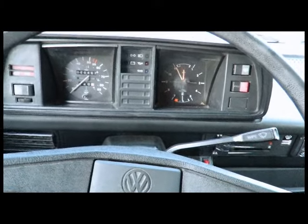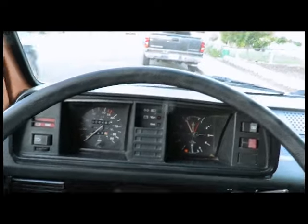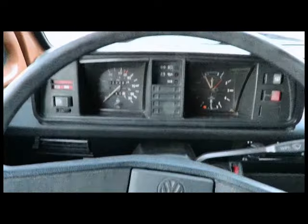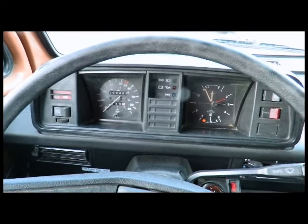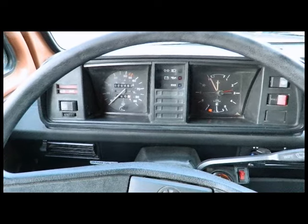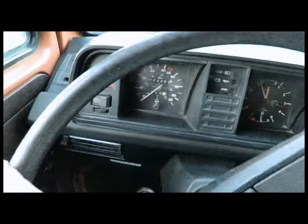We recarpeted the front of it because it was kind of discolored. Did I say nice headliner? Anyway, it's cool. I love these camper buses. They're great, and this is a really cool, rust-free, really tidy bus. And it looks like the paint's all original. I think it is. And we'll take a spin.